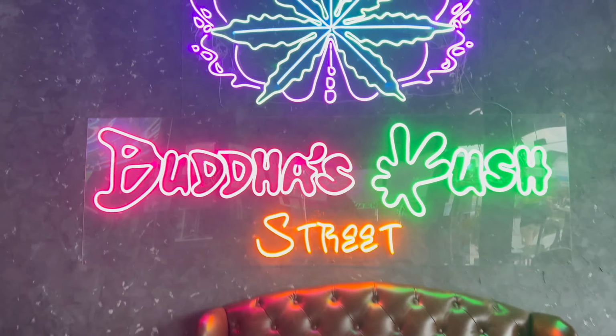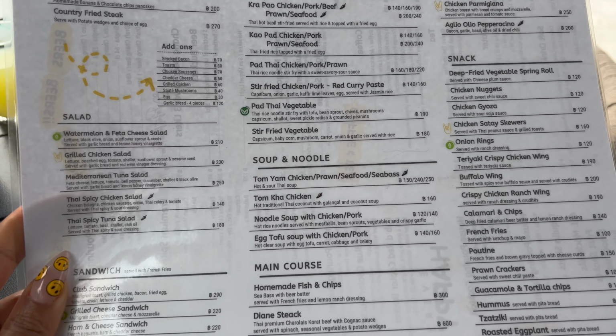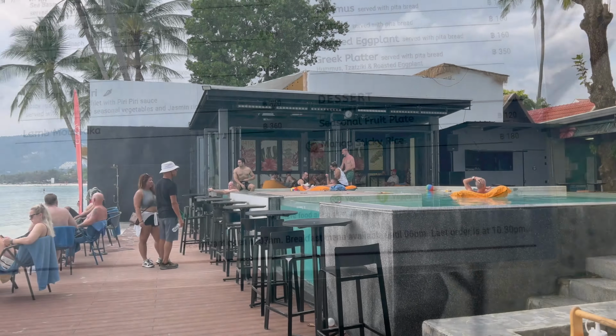I love that this hostel had a really great food menu. It was so nice. I came here twice. The second time I wasn't even staying here anymore.